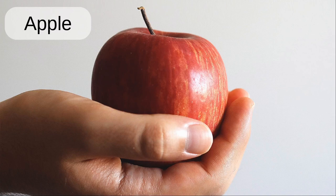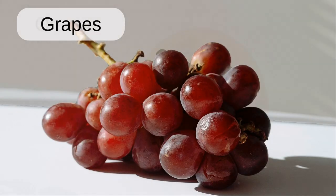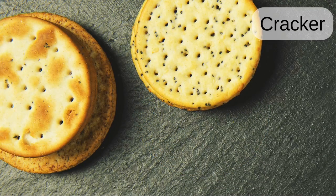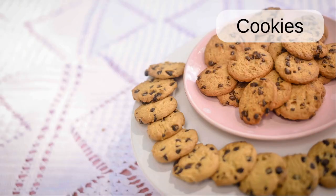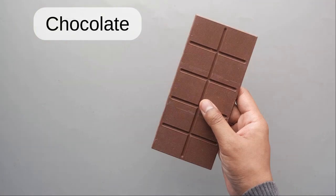If you want a snack, I've got some fruit in the kitchen. Let me know if you want an apple, a banana, some grapes, or an orange. If you want something savory, I could get you a cracker, some biscuits, or some choc chip cookies. If you have more of a sweet tooth, there's candy. I've also got a block of chocolate too.